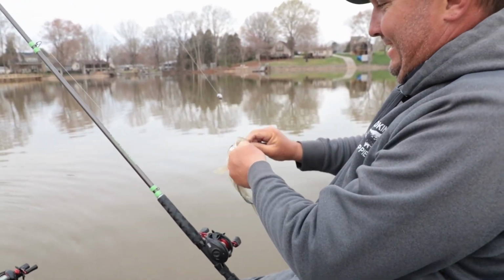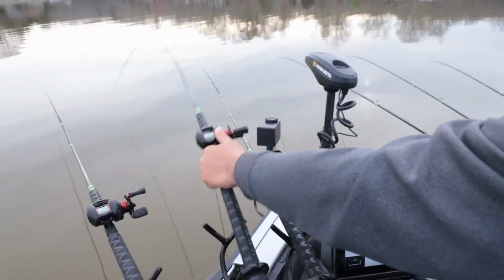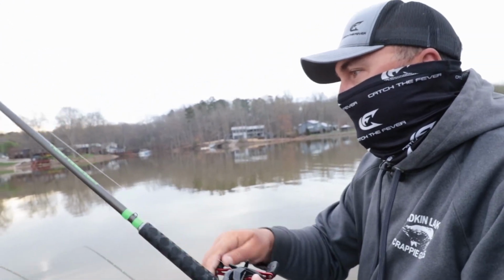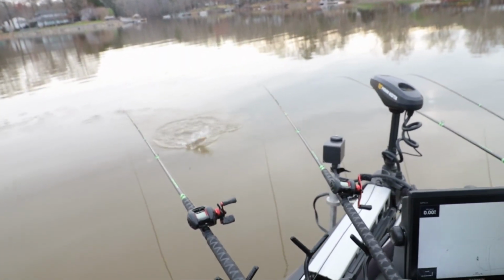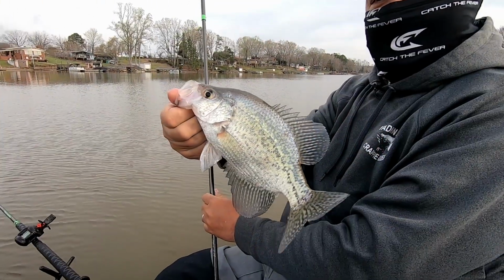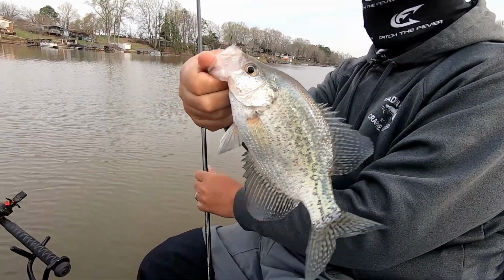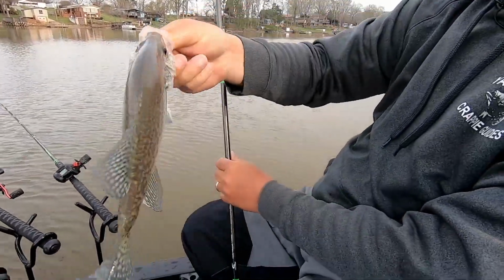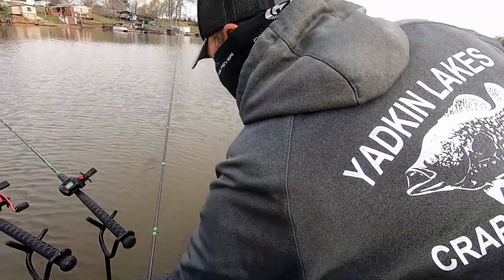Pretty fish. I think this right here is gonna be the go-to, the grease a little bit.